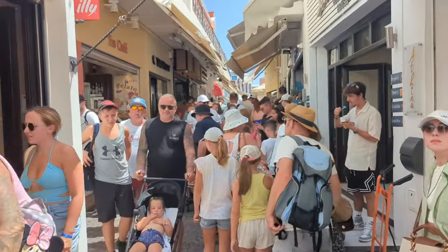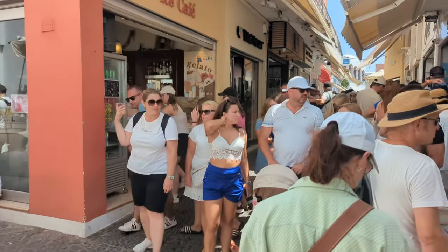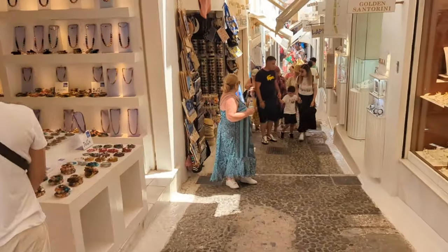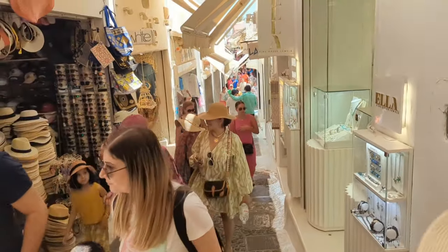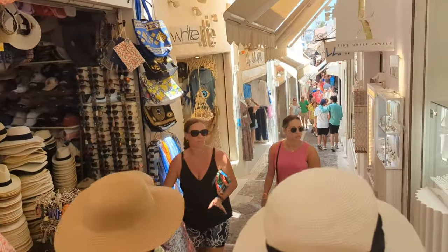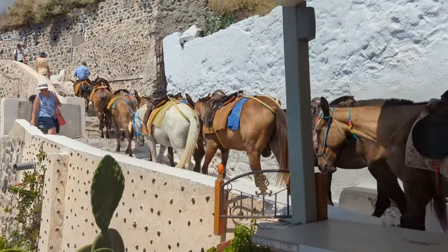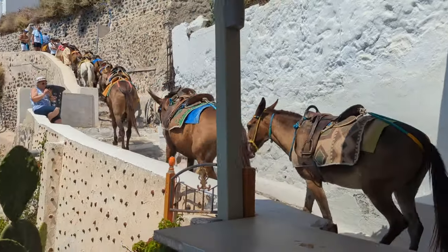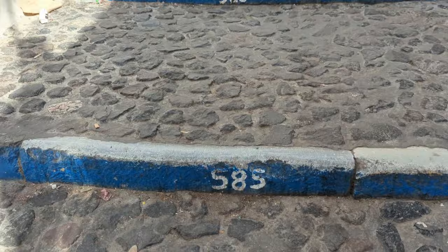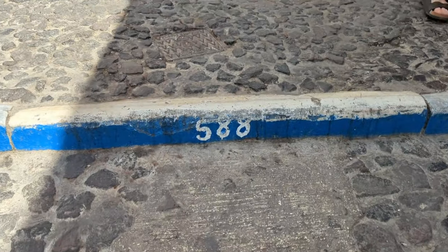Yeah, so this is the part of Santorini that they don't show you. It is shopping, eating, tons of tourists. It's a cool place to chill because it's all covered. But it is definitely crowded today. And in about 30 minutes, we are gonna go find ourselves a spot. We'll be right back. We made it.